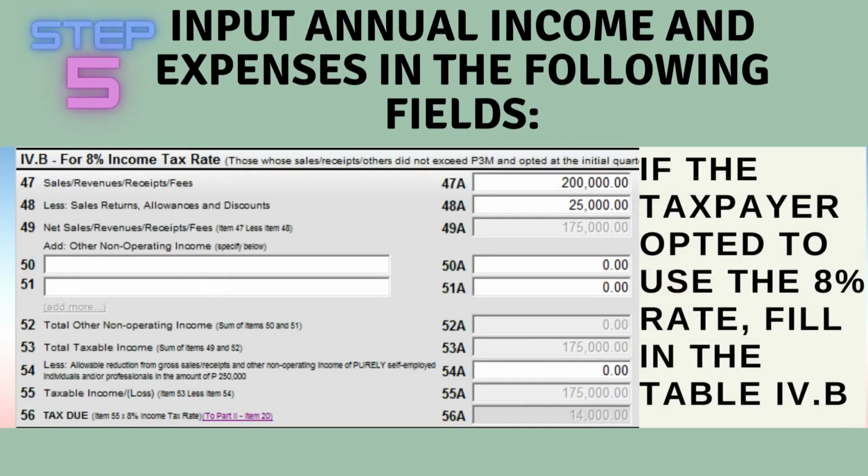If the taxpayer opted to use the 8% rate, fill out the Table 4B to compute the tax due. Fill in the amount of sales or revenue and required deductions. Fill in the amount if there are any non-operating income.